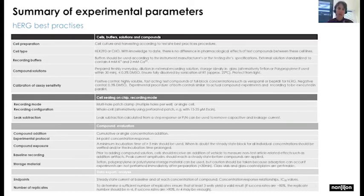The compound plate can be polypropylene if you use your compounds immediately for experiments, but glass vials or glass coated plates are preferable. A minimum incubation time of 5 minutes should be used, and actually this may need to be extended with sticky compounds or compounds that take a longer time to equilibrate or to reach steady state.